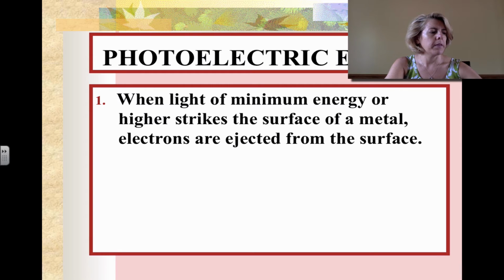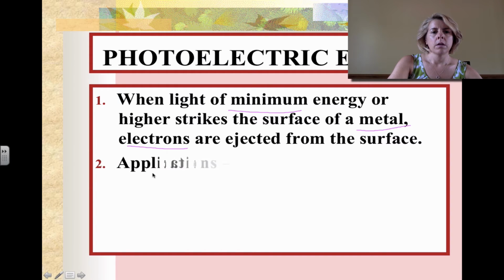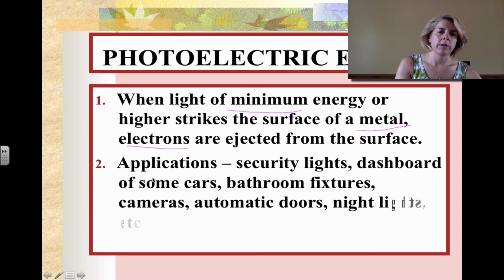This is something that Einstein had figured out. This was one of his great discoveries along with relativity. What happens is you need to have a minimum energy, and when that minimum energy strikes a metal, and it has to be a certain type of metal, you actually get electrons leaving the metal atoms. Like I mentioned before, if you have lights that automatically come on, I have one of those night lights that when it sees a person or an object moving around, it will actually come on. There are a lot of interesting applications for that.